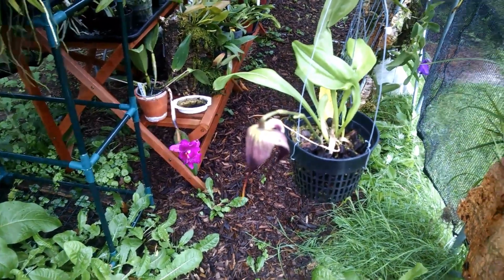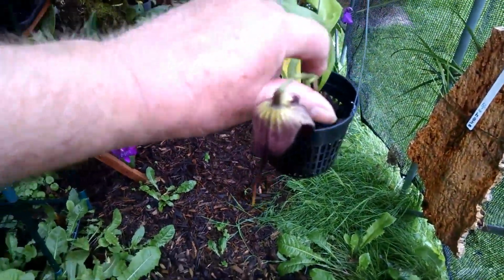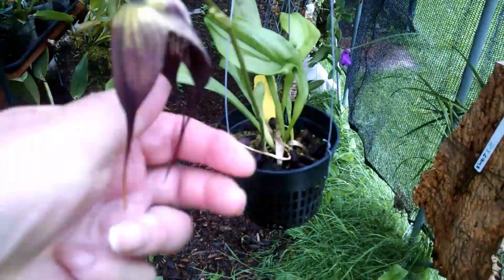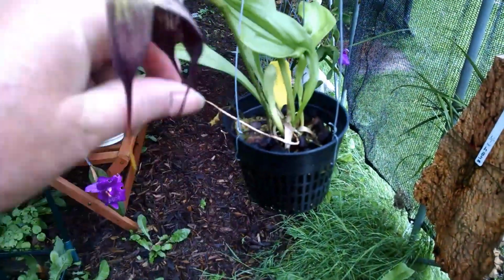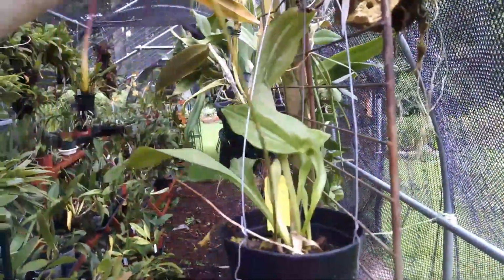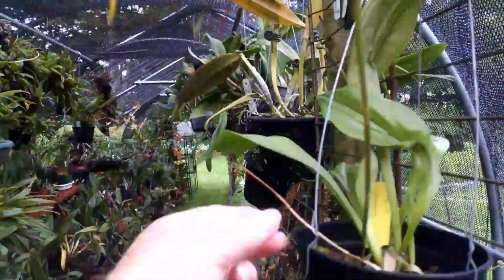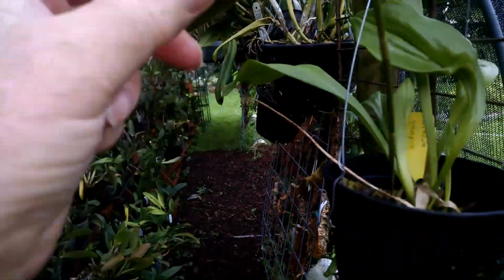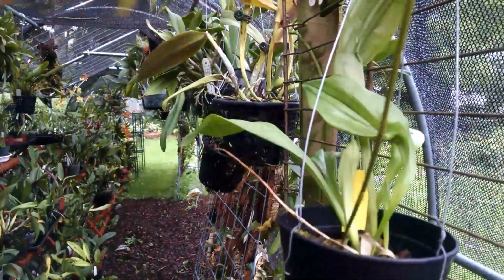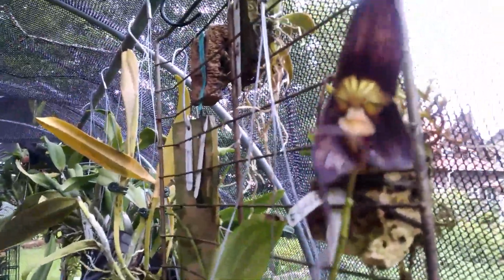But right now, we're going to look at my Dracula that I got from Edgar at Windswept and Times at the Genesee Region Orchid Society sale. It wasn't spiked when I got it. The one spike has died on it right here, as you can see. But the other one has come through. If I can get it opened up so you can see inside of it. It's really kind of cool. See the little monkey face?